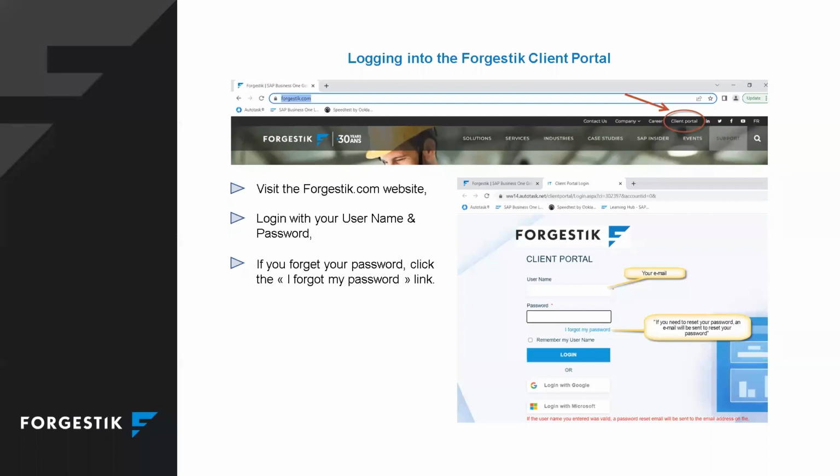Matthew, I have a question. Yes. So let's say somebody does not have access to the portal and can't log in with a username or a password. Would that be one of the cases where they would send an email to support, at support@forgestik.com, and request a login? That is correct. Yes, they would submit an email to support, so that way we'd tackle that issue immediately. Okay.